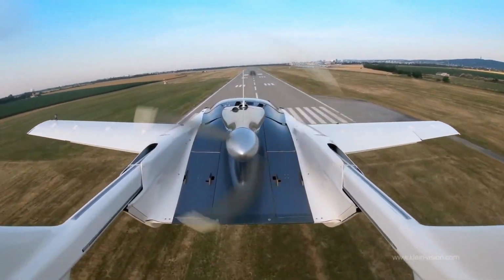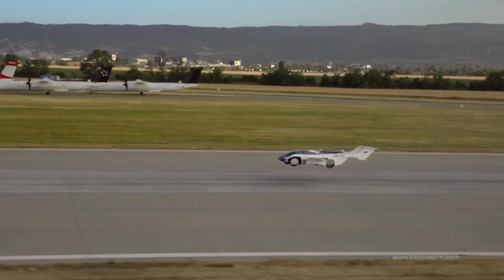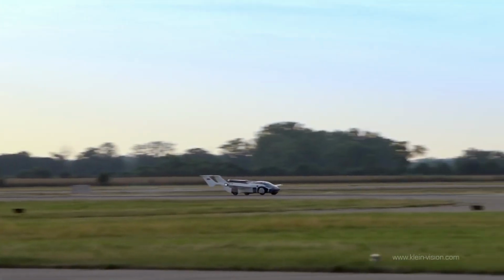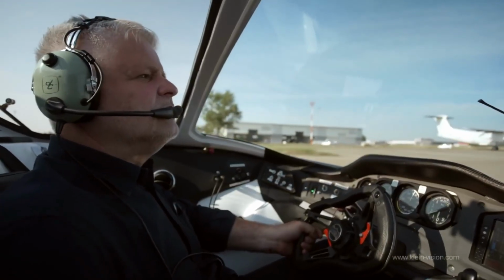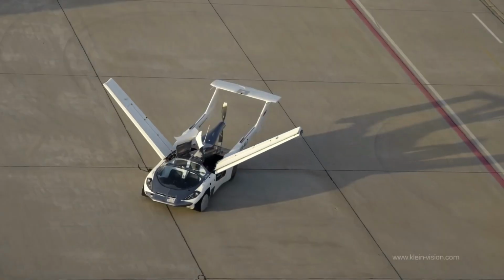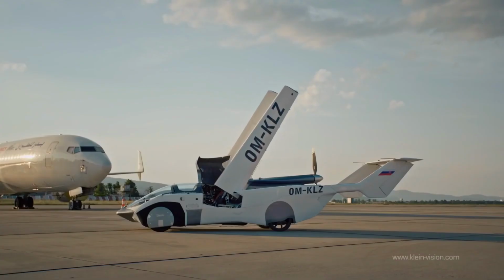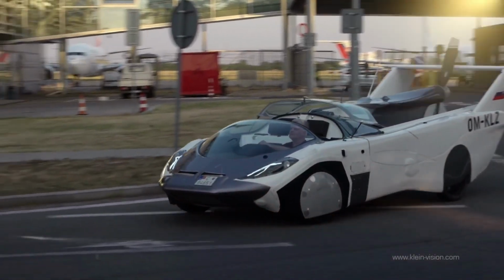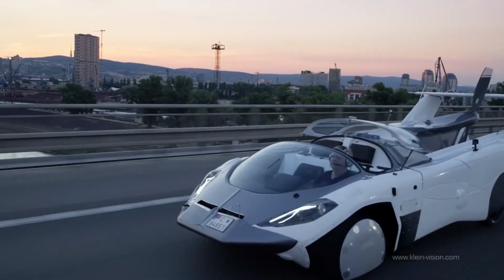The aircar is powered by a 1.6-liter 6-cylinder engine made by BMW and weighs 2,400 pounds. As of now, the Klein Vision Aircar is still a working prototype, but it does exist. The company claims it will have a flying range of over 600 miles and be able to reach a top speed of 124 miles per hour in the air.